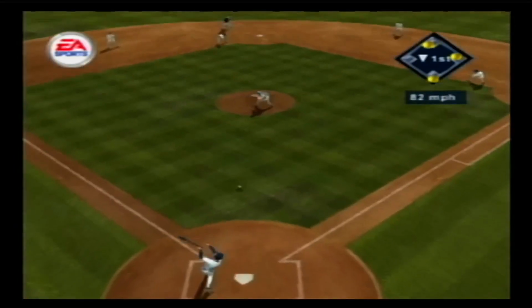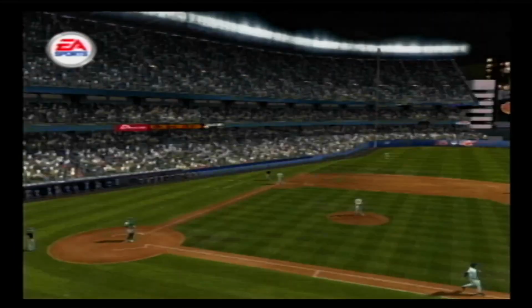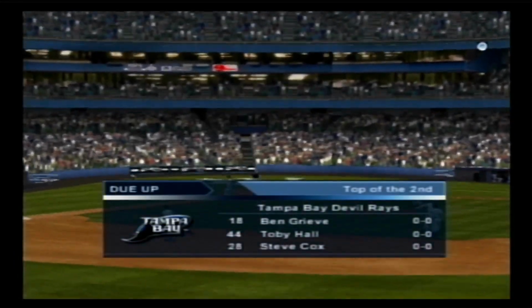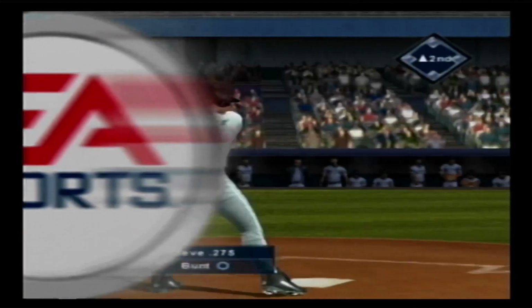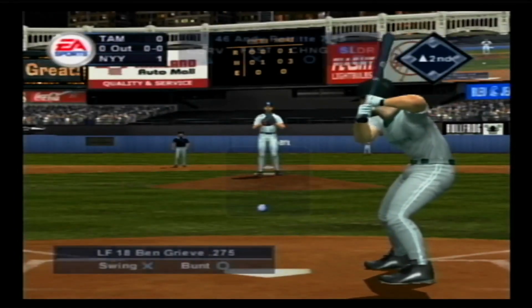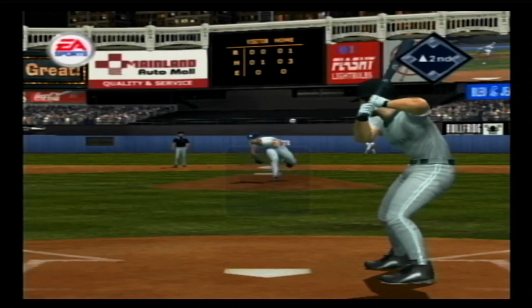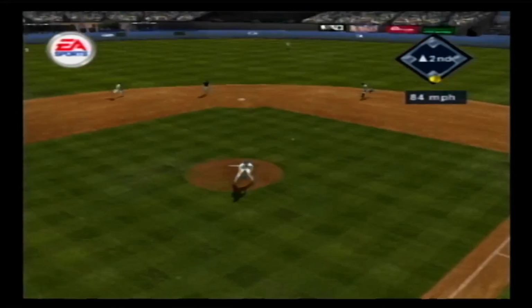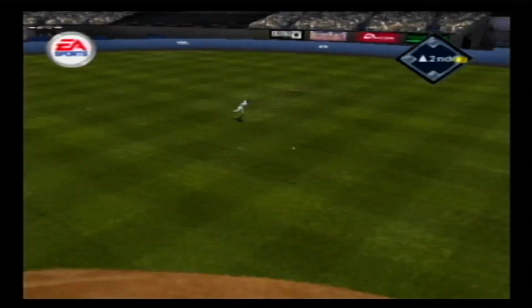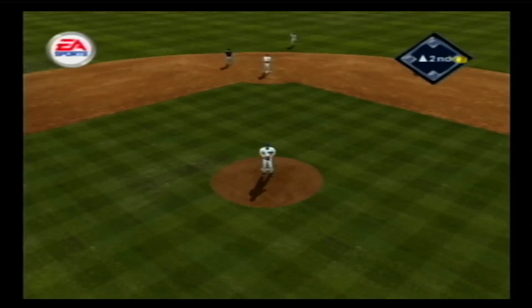And it's grounded up the middle. Double play. Out number three and the inning is over. In the top of the inning, the New York Yankees lead by one. At the plate to lead it off, Ben Grieve. And here's the pitch. Grounder hit up the middle. He'll hold with a single.